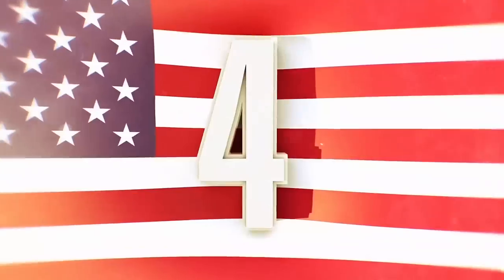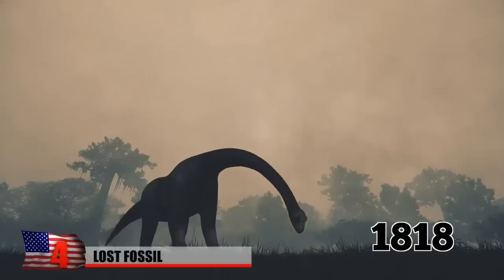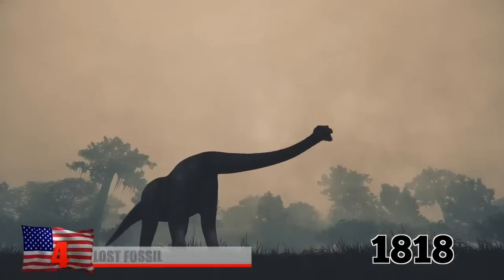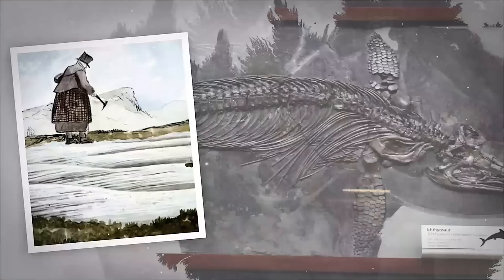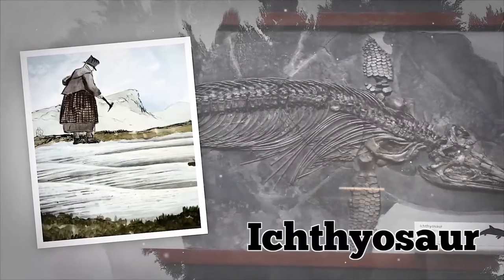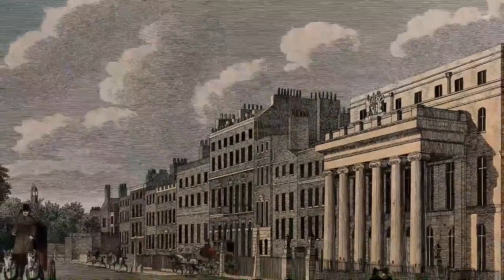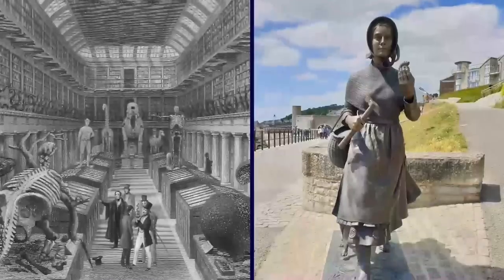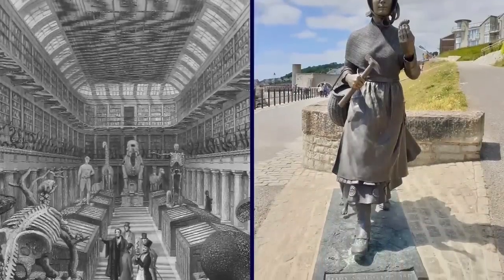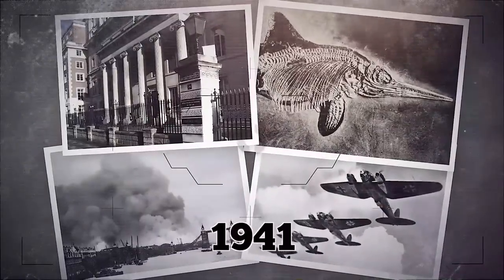Number 4. Lost Fossil. In 1818, before we even had a name for dinosaurs, an early paleontologist named Mary Anning discovered the first complete fossilized ichthyosaur skeleton along England's Jurassic coast. It was sold to the Royal College of Surgeons in London in 1820 to raise money for Anning, who was struggling financially at the time. The fossil was still in the college's possession when it was destroyed during a Nazi air raid in 1941.